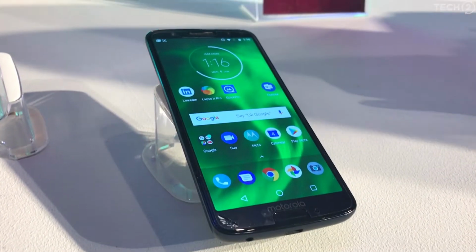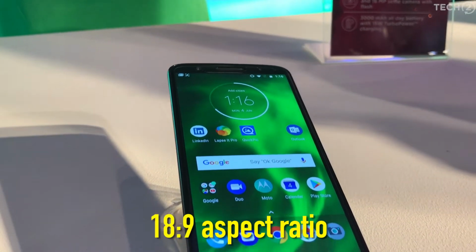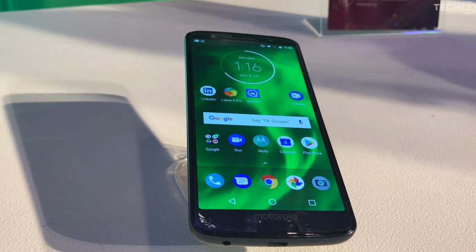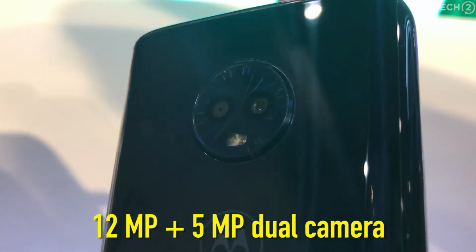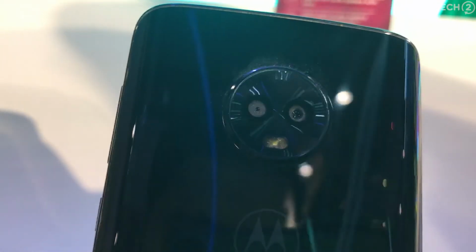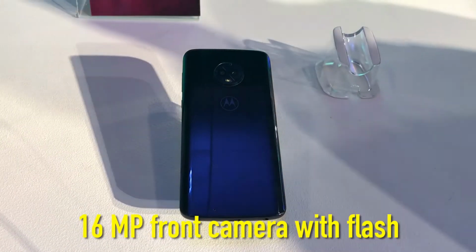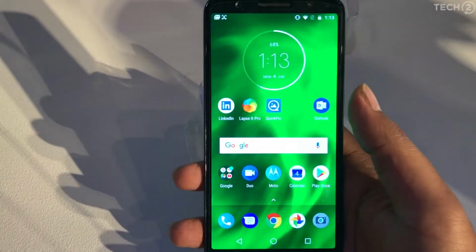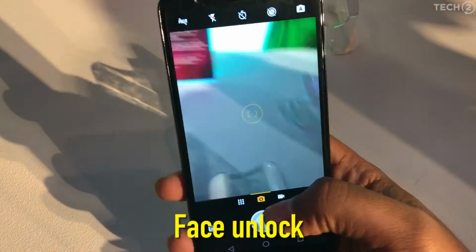It comes with a 5.7-inch FHD display that has an 18:9 aspect ratio and a 12 megapixel plus 5 megapixel configuration dual camera at the back. The G6 is also coming with a 16 megapixel front camera with flash. It is said that this selfie camera also has a low light mode, and it also works for the face unlock feature.